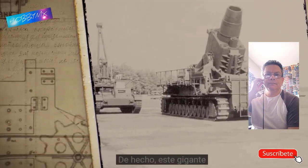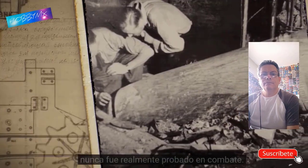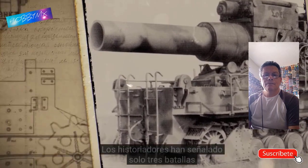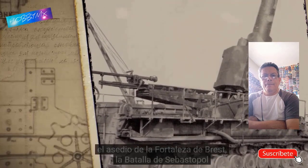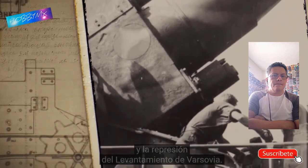In fact, this behemoth with a huge gun and devastating shells was never really battle-tested. Its use was limited for a number of reasons. Historians have pointed out only 3 battles where Karl's mortars were used more or less effectively: the Siege of Brest Fortress, the Battle of Sevastopol, and the suppression of the Warsaw Uprising.